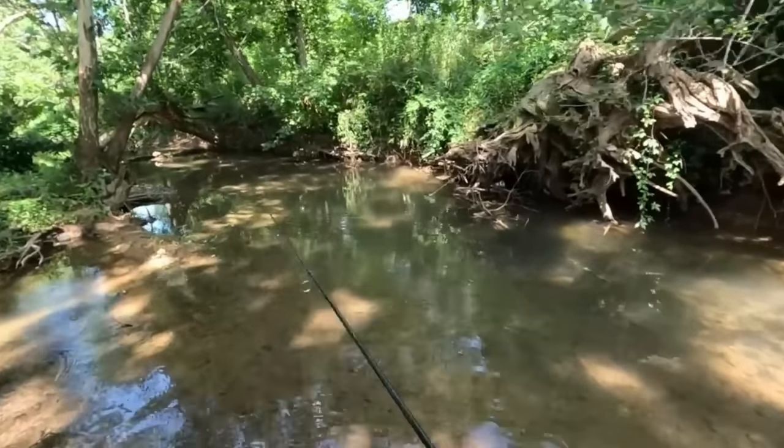I got a light action rod. I got some little lures I'm gonna be using. I think I'm gonna catch a bunch of stuff today. Starting out with a little crawl from the Trout Magnet. I think it's called Trout Slayer. And I got a brand new rod today. I had to buy it.